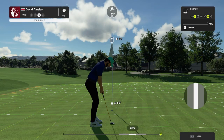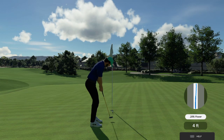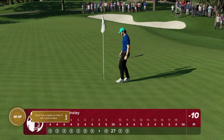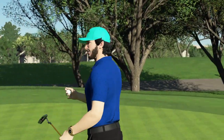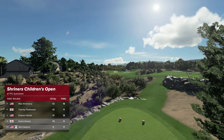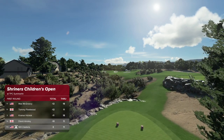Come on, let's make this putt. It's for a share of 4th on the leaderboard. Yeah, you'll take that. Well, that's a lovely way to make a move into the top 5. Currently 10 under for the round. Always like to see your name moving up the leaderboard. Never a bad thing.